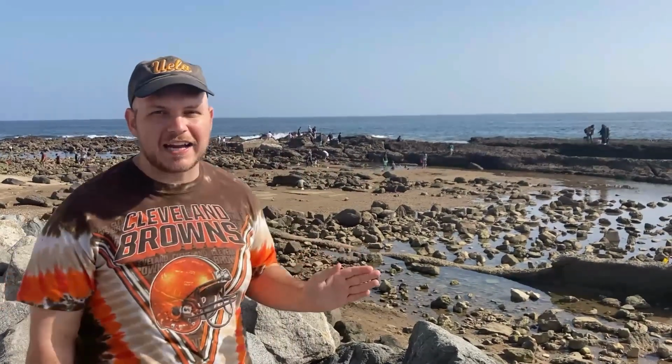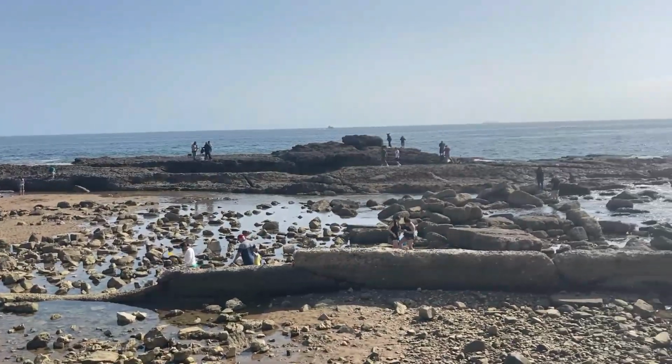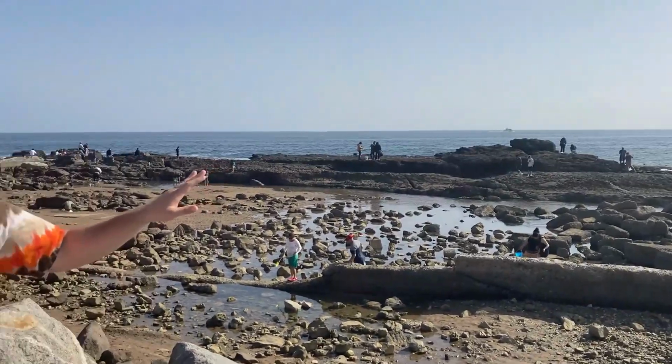But before those two plates were sliding against each other, they were subducting under each other. And if you remember what we talked about with subducting plates, what comes along with subducting plates? Volcanoes. So these tide pools are actually evidence of California's volcanic past, and they're primarily made of basalt flows that came out of the volcano millions and millions of years ago.